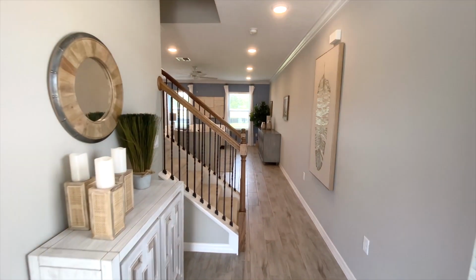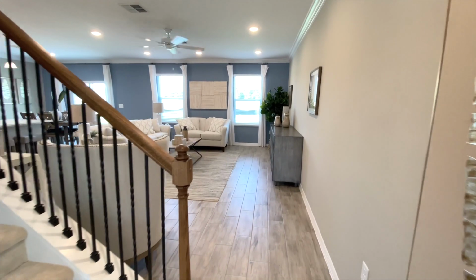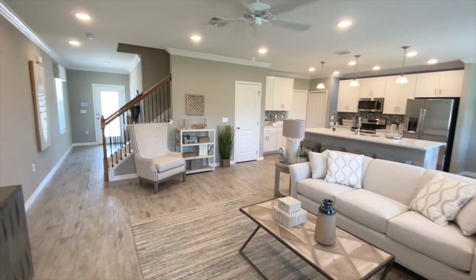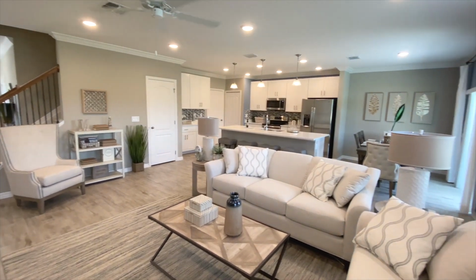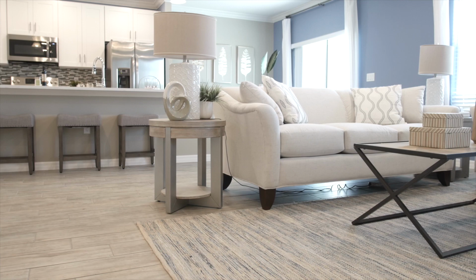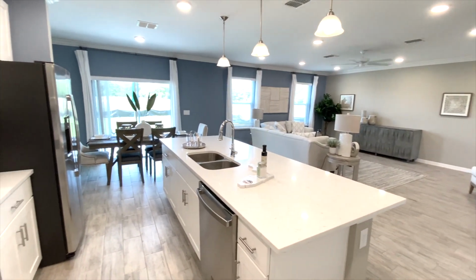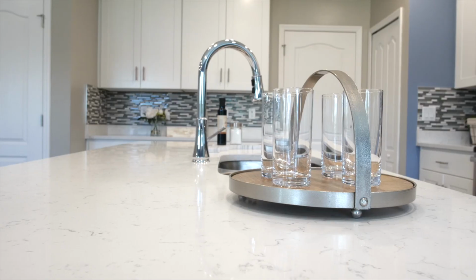Upon entry, you are welcomed with a spacious foyer with a half bath. As you pass the stairs, it opens up to the main living area. The Glendale features that open concept floor plan everyone is looking for. The kitchen has a large island with plenty of space for gatherings and entertaining.